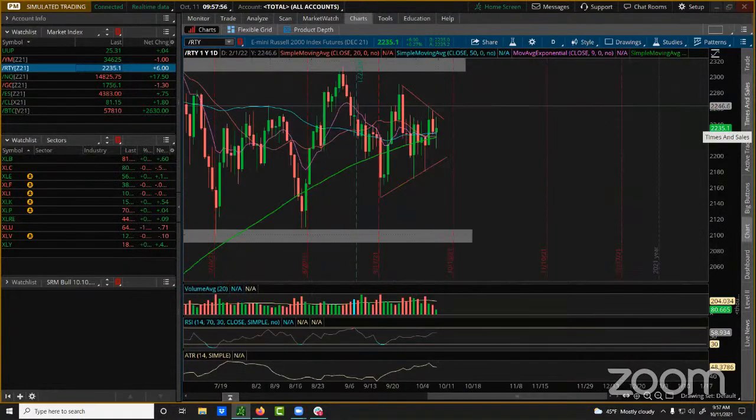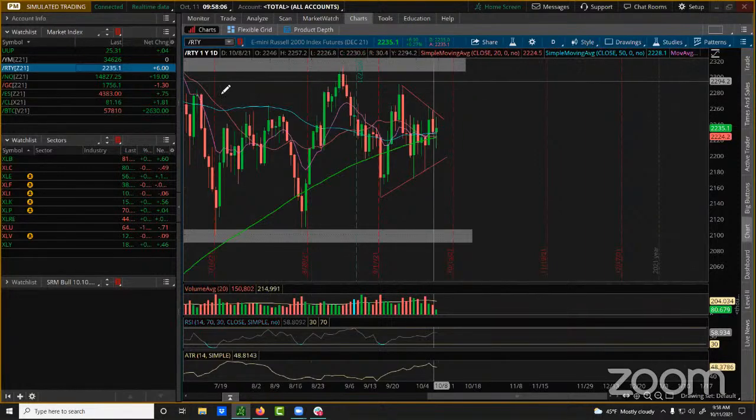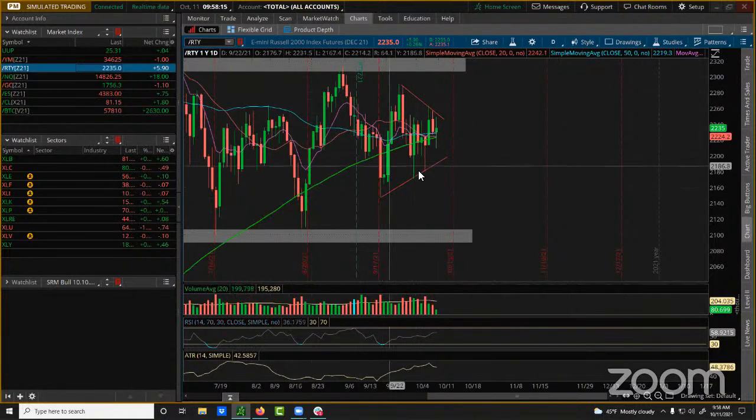All right. You're in the middle of a wide range and you're in the middle of a symmetrical triangle. Have fun. Is that some kind of moving average soup there, Mark? Four different averages, all just wide range, consolidating, the jaws coming down. Yeah. That's the great white. That's the new great white shark pattern.